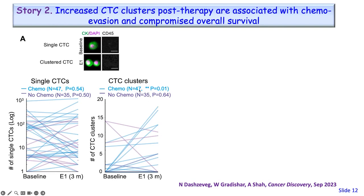I know chemo has been beneficial for some of the patients, but not for all of them. For those patients who don't respond to chemo well, they may have increased CTC clusters, which may be responsible for the worse prognosis and even increase the metastasis in those patients. So if the chemotherapy doesn't kill tumor cells or makes tumor cells stronger, that's a really bad outcome.